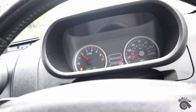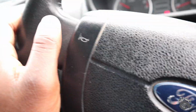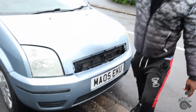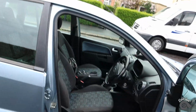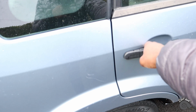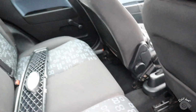I put like a $5 in the tank and it didn't go anywhere. Somehow, I've made it home somehow. Right, here it is. It needs the grill, but the grill is in there, and I'm gonna put it in. But got it for a good price, just know that. And it's in very good condition. Look at that. Very good condition. If you're interested, comment down below, you know what I mean?